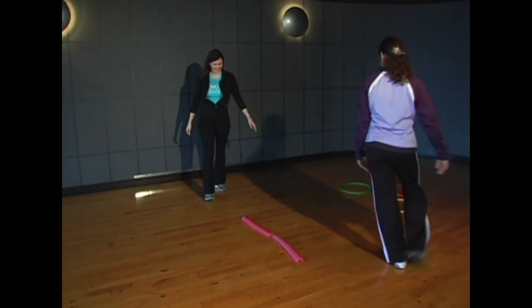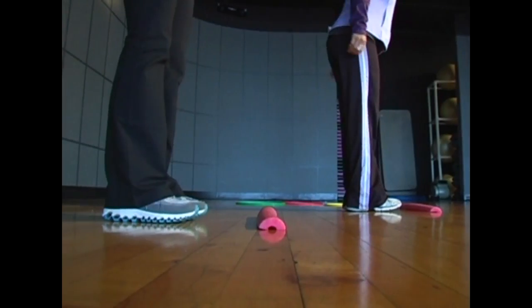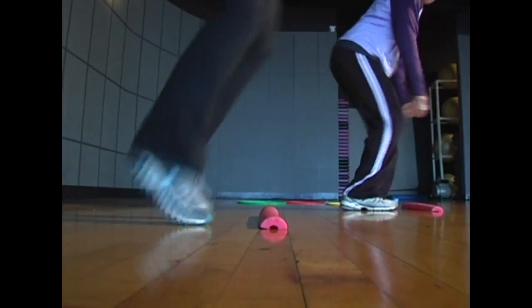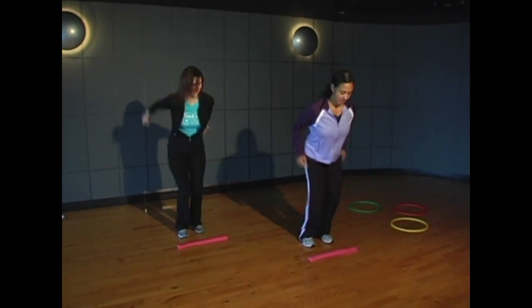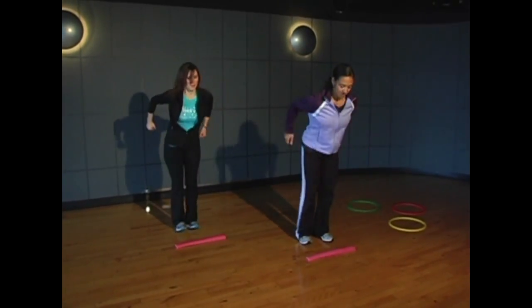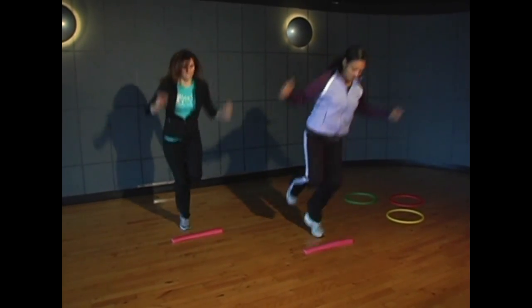So it's a way to bring in some cardio, and you can have little competitions with your kids, whether it's how many can you get? Oh, 10 was easy, let's do 15. Or let's see if we can do it for 30 seconds or even a minute. So it's ways to kind of keep a little competition amongst your kids and yourself.